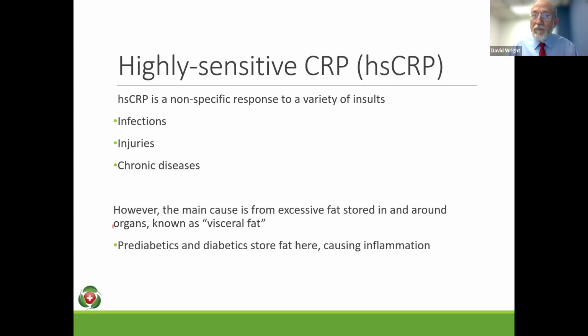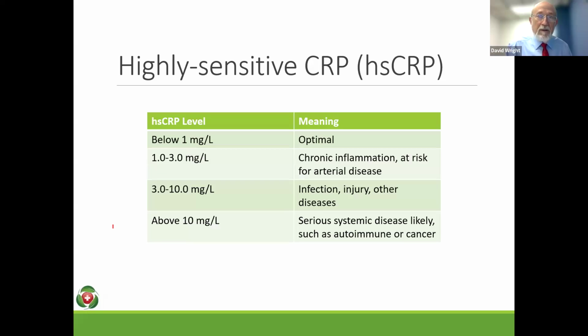And we know that insulin resistance, I'm going to keep hammering on this insulin resistance because it's so prevalent, number one, and so devastating, number two. But we know this is why the pre-diabetics and diabetics gain weight. It's from the insulin causing fat storage. That visceral fat produces the HSCRP response in the body. So we can monitor that. You heard me say that truly optimal is below 0.5. For purposes of our CIT test, we're letting you know that below 1 is in the normal range.